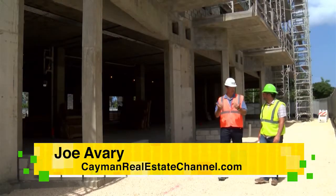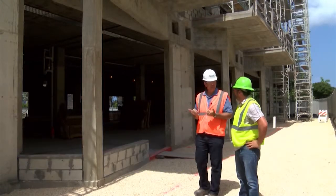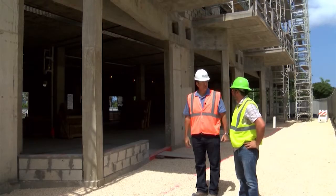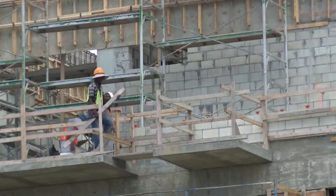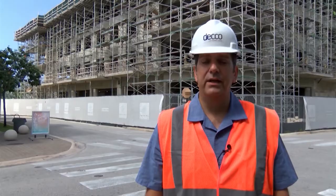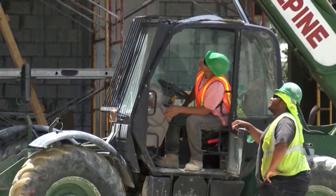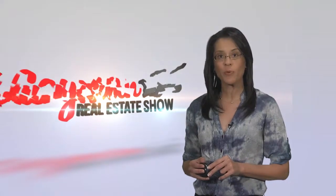Street level features storefronts placed on an angle to catch shoppers' eyes. When you look down the street, you're going to be able to see the storefront displays and be drawn into the retail units. Designers even incorporating sun shading panels inspired by classic Caymanian cottages. And just keeping the sun off of the glass and glazing throughout the day really helps the efficiency of the building. Building what they hope is the gold standard for future green building projects. Joe Avery, Cayman 27. 18 Forum Lane should be open next February or March.